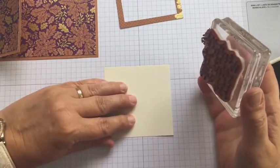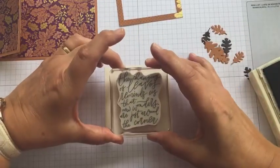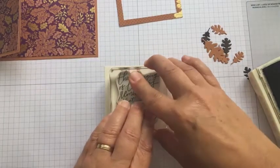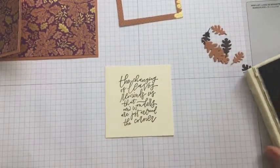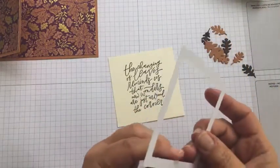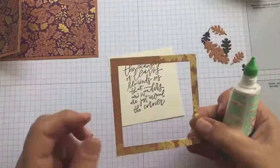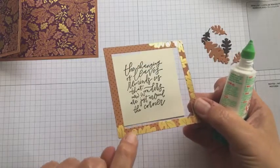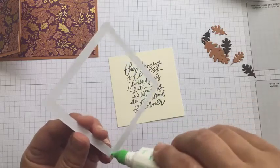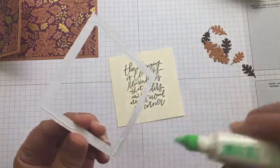So I'm just going to put that centrally, so that centre line is coming down the middle of my card. That will just help me line things up. So now I'm going to attach the frame to the stamped piece. And I'm sure you can see, there are gold oak leaves and acorns on this, so it echoes the paper I've chosen really nicely. See if I can be a little bit more controlled about the glue this time.